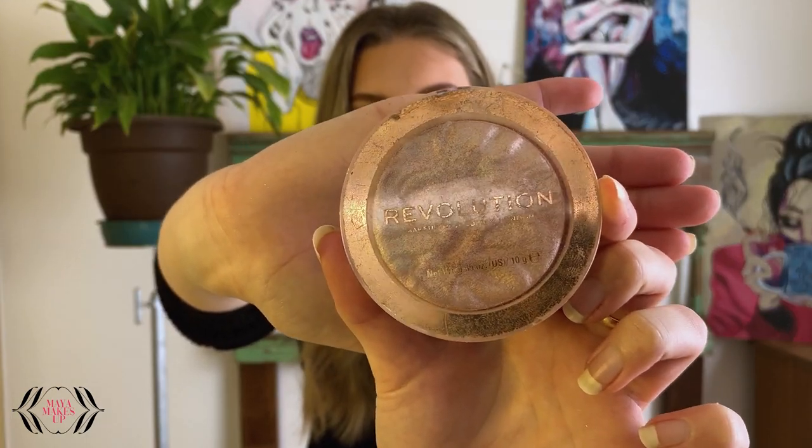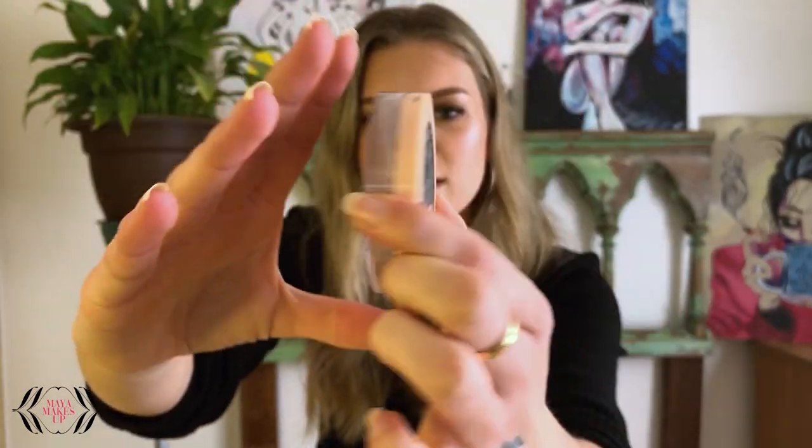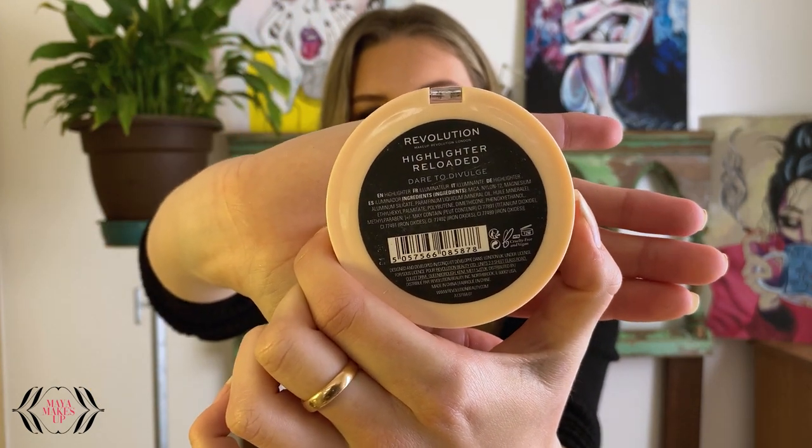Now this next product is a highlighter. It's by Makeup Revolution. And again, you can't really see the logo, so I'm just gonna turn it around. And it's the Reloaded Highlighter, and it's in the shade Dare to Divulge. They have quite a wide range of shades and colors, but for me, this one in particular is sort of like a rose gold finish. I actually have it on today, so you can kind of see.